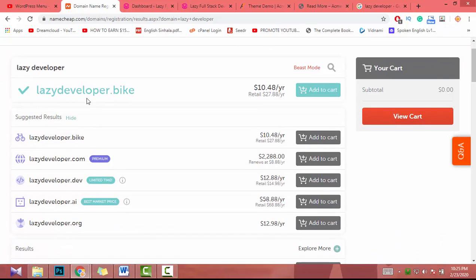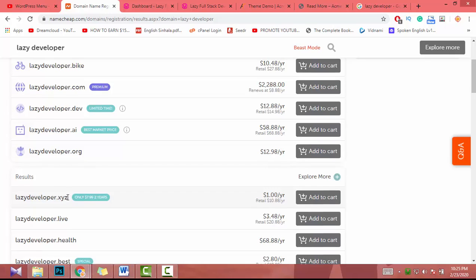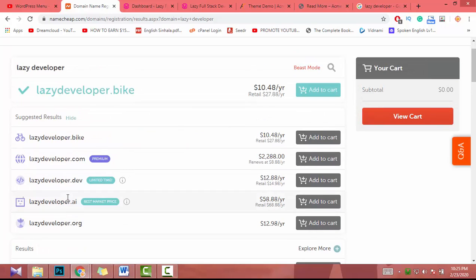There's lazydeveloper.bike. Don't ever buy those kinds of domains. Just try to buy top level domains. Top level domains are .com, .org, .net and .xyz is another top level domain, but focus on .com.